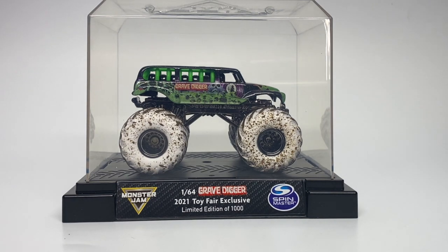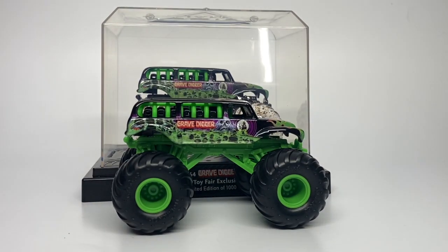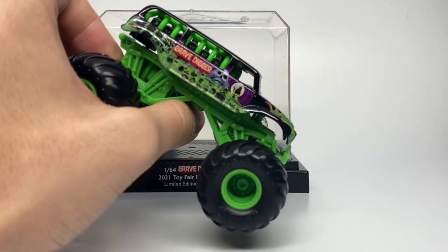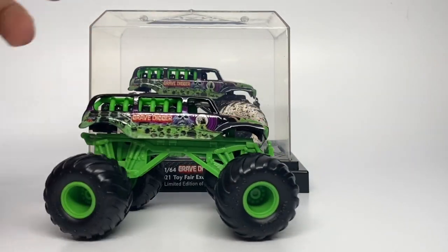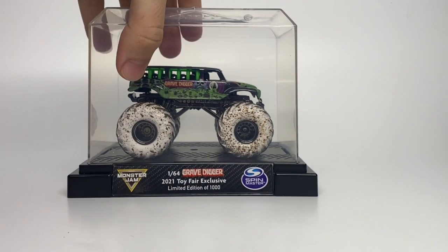I actually expected either Max D, Batman, or Megalodon, like a lot of people did. But this year they decided to go with another Gravedigger, which is the very familiar Gravedigger ride truck, which appeared this year in 2020 as a chase piece from Mix 10. So you can see here, this is the classic Gravedigger ride truck with the standard details, and now we have an employee or Toy Fair edition of it of 1,000.